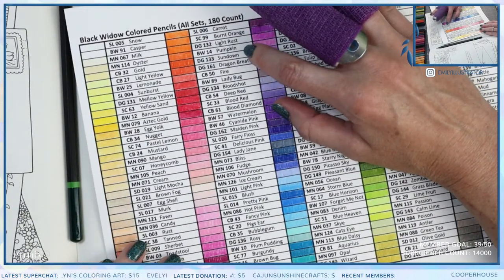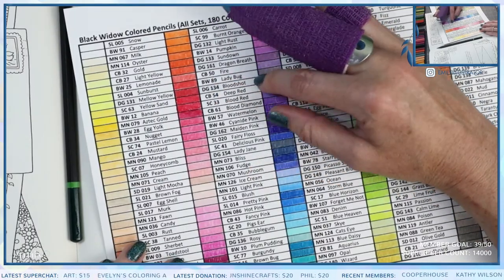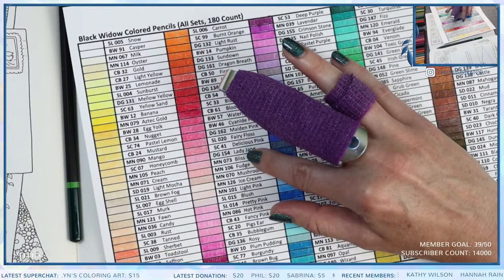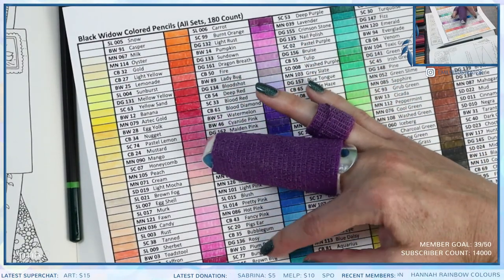Light Rust is pretty close to Burnt Orange. Dragon Breath and Sundown are pretty good. Bloodshot is good. It's a nice kind of darker red. I think that was a really good addition. Lady Jane doesn't have an exact color. It's close to Bliss, but it's also pretty good.